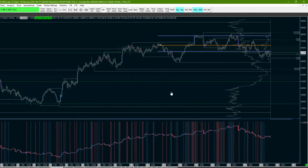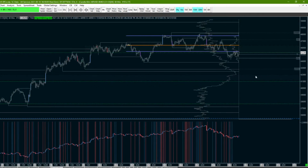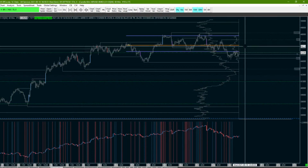Starting at the hourly. My thesis last night was that if 45 doesn't hold, that's pretty much the make or break line for the Bulls. It looks like we're reclaiming it currently, which is a good sign. We easily could get upside to like 46 and change.